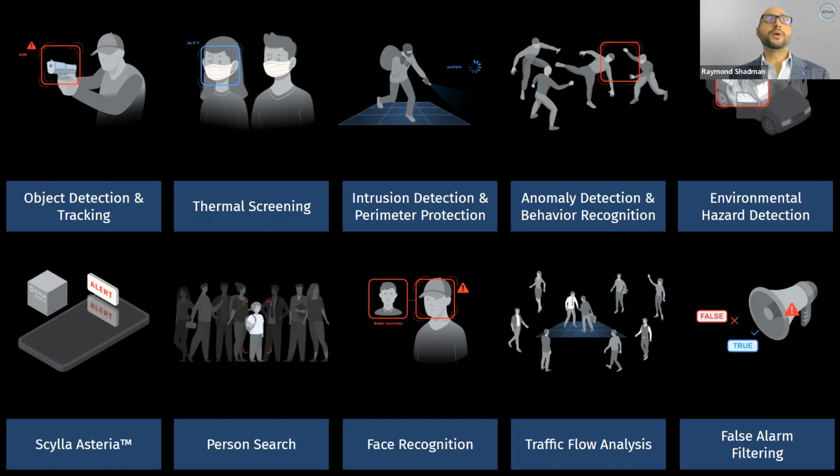The traffic flow analysis is ideal for retail or casinos. We accurately count the number of people going into and out of a room. It's also useful for occupancy limits and mustering, to determine how many people need to be evacuated out of an area in case of an emergency.